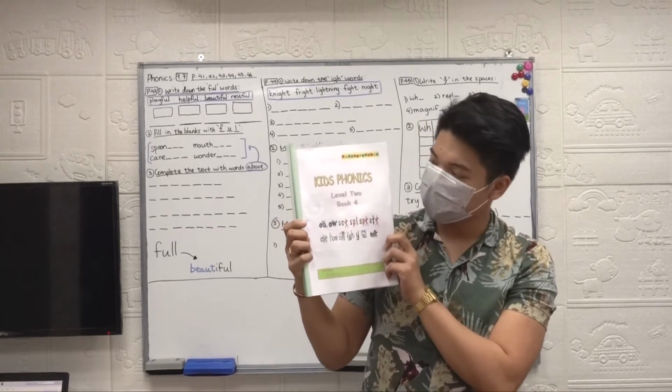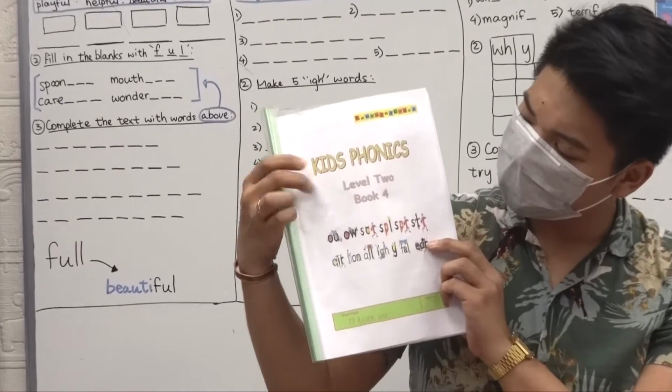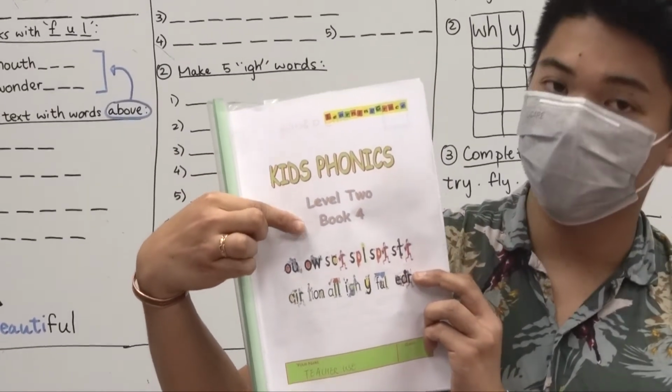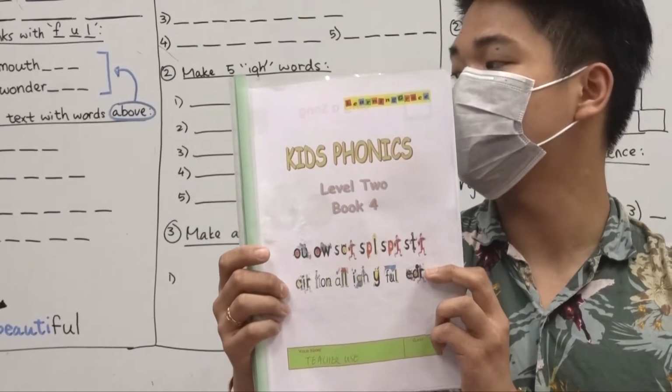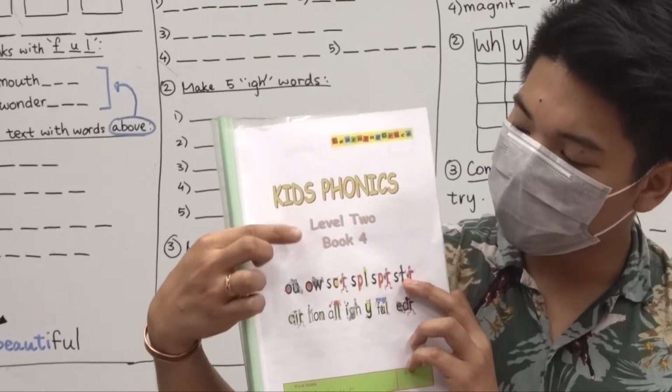So for this class, please take out the correct book. We're using level 2, okay? Make sure you're using the correct book, level 2, and we're doing book 4. This is the last lesson for our phonics, right? So this is level 2, book 4.